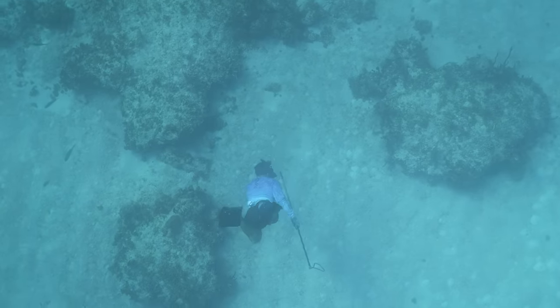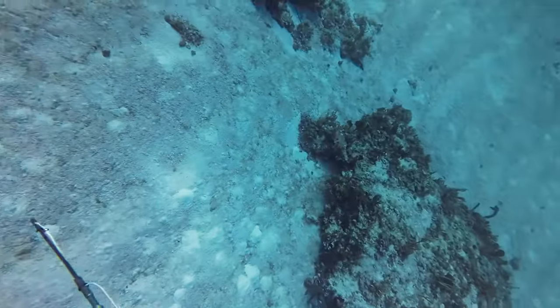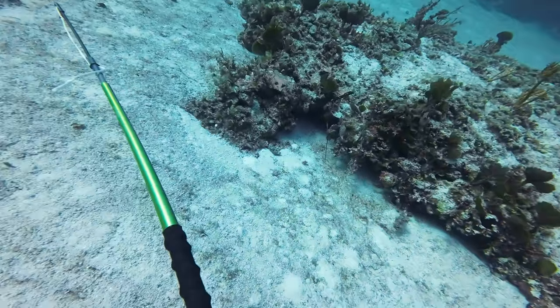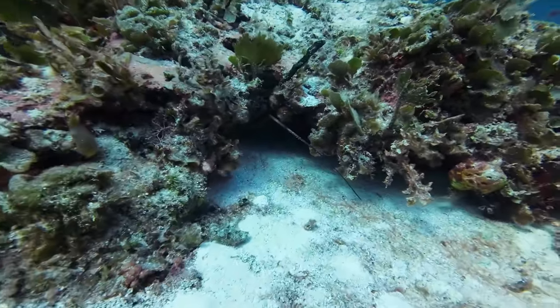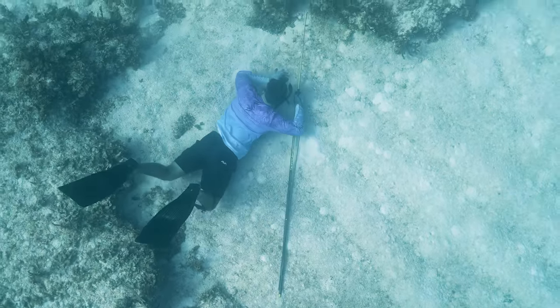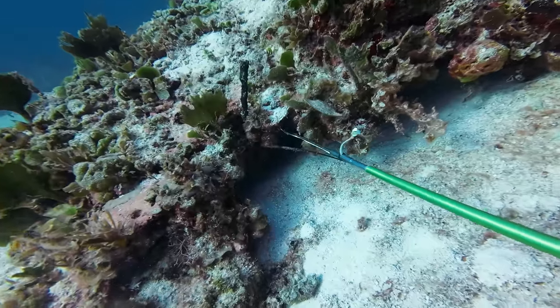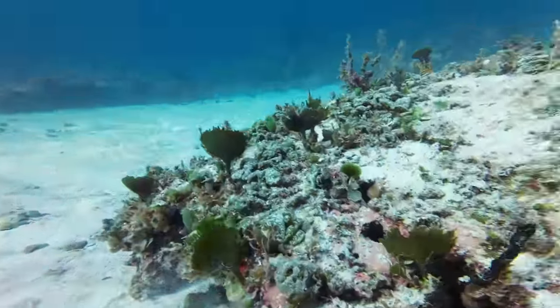So now that we've found one lobster, we know that a couple more probably aren't too far behind. So I did a couple more dives and I was actually able to spot this guy from the surface just because I can see his antenna sticking out right here. And that's always a dead giveaway. I'm pretty convinced that lobster don't have the best eyesight and they're not the brightest. So with a little practice on the pole spear, it's really as simple as that.